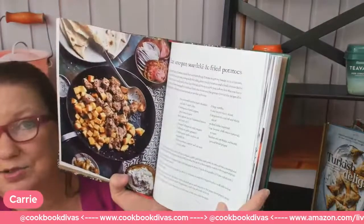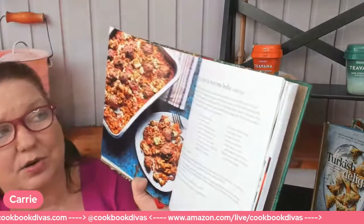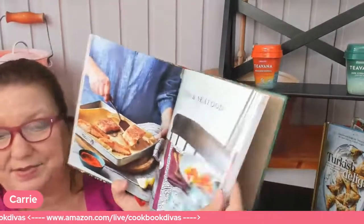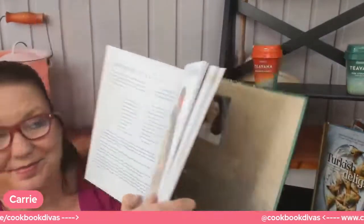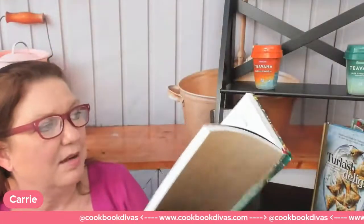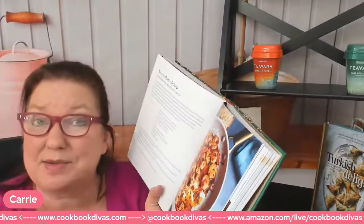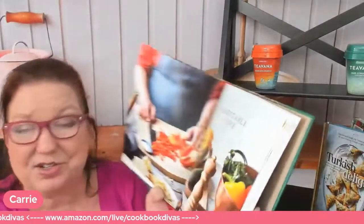Lazy one-pan souvlaki and fried potatoes. Kofta, orzo, and tomato bake with feta. Here's the seafood chapter. Aromatic shrimp with rice and corn. Sesame and spice roasted salmon. Marmalade shrimp with barberry, which you can substitute cranberries if you have to. They're just not tart enough. Chili and chive butter. Vegetable love chapter.